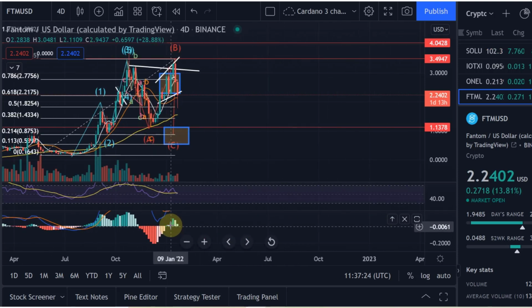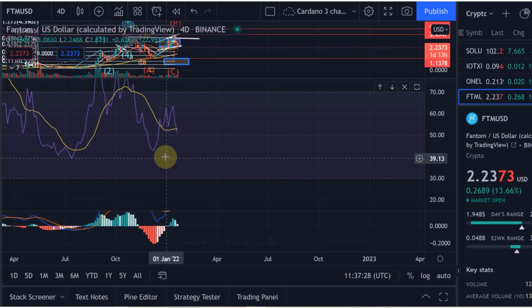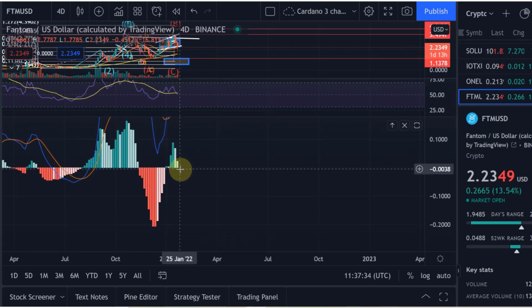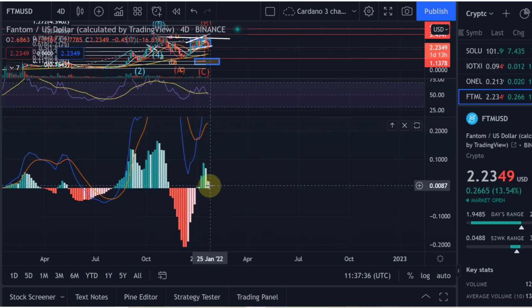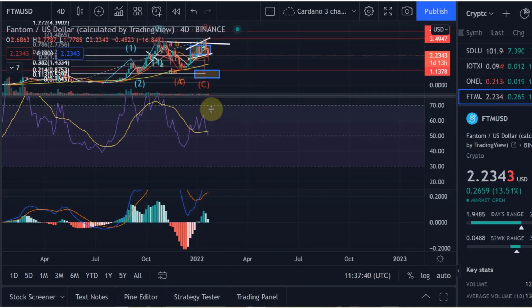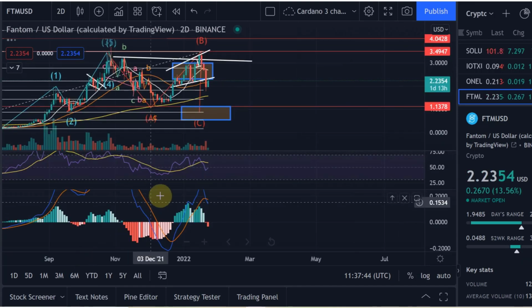Overall, on the higher time frames, the 4-day chart for example, we can see that the price is about to do a bearish cross on the MACD. We haven't even seen that yet. It's currently finding support at the 50 line, but it might go through. Looking at the descending buying pressure on the 4-day MACD, it shows me that we could expect lower prices here.